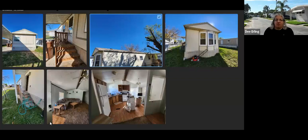Let's go ahead and share a $15,000 profit in less than 2 weeks with you. We here focus on mobile homes and mobile home flipping. We have this mobile home that I'm sharing right here with you. It's a 2-bedroom, 1-bath. 1983.